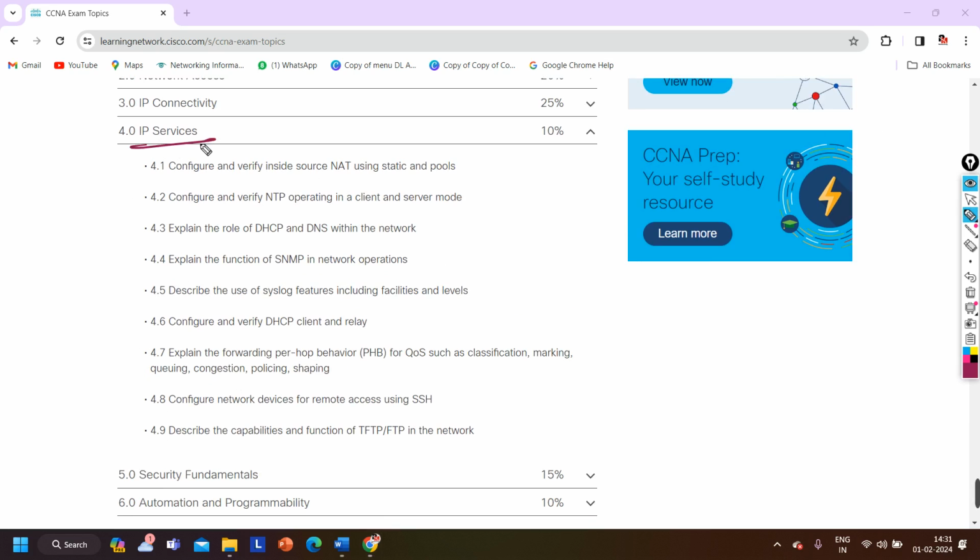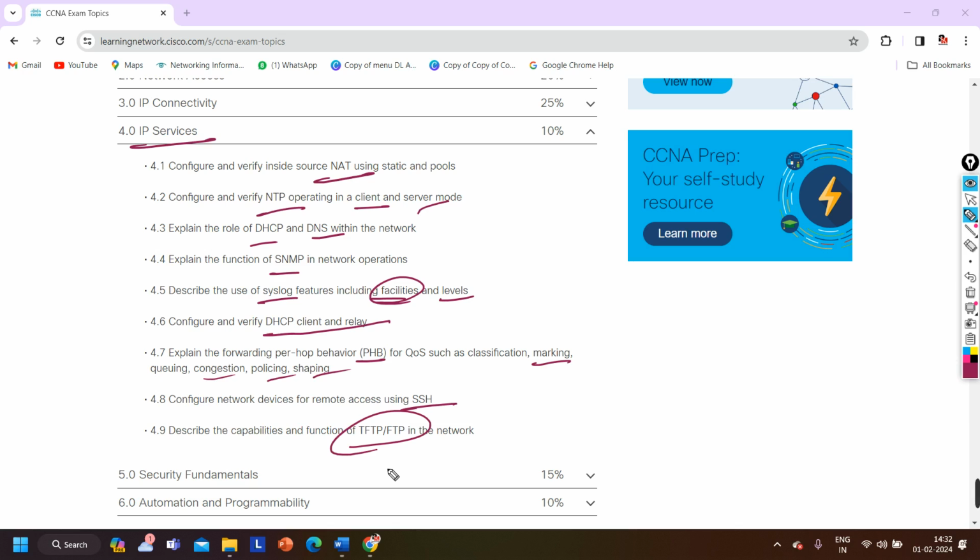These topics are under IP services. Let me revise. NAT, network address translation, then NTP, network time protocol, client mode and server mode, then DHCP and DNS, dynamic host configuration protocol and domain name system, SNMP, simple network management protocol, and the syslog feature including facilities and levels. There are multiple facilities, so you have to understand all of them. Facilities are nothing but the module of my device that generated the log message. After that DHCP client and relay, then PHB for quality of service, like marking, queuing, congestion, policing, and shaping. After that how to configure SSH, then TFTP and FTP. That's it.